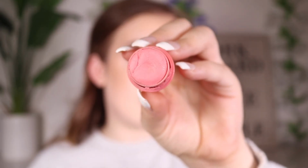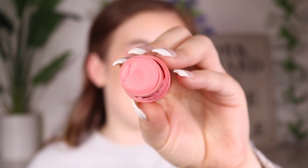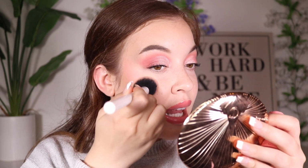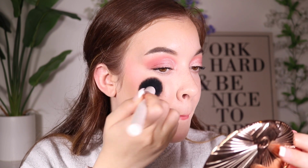What shade do I want to use? I'm going to use the shade Tickle Me Pink just because it's the one I've been gravitating towards the most and the one I'm most excited to share with you. So what I do love about the formula is it's very glowy, but also very light on the face, which, you guys know, when it comes to cream blushes is my preferred formula.